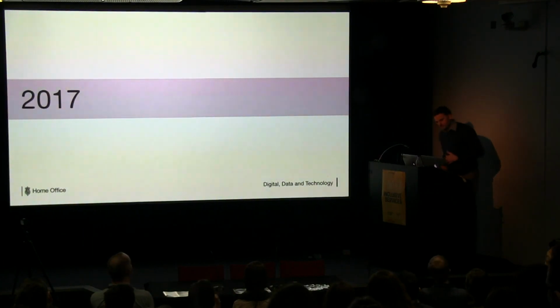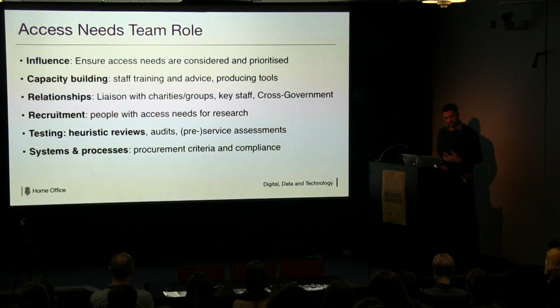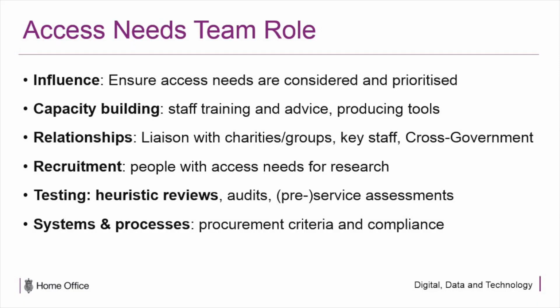So back to the Home Office in 2017, we developed what the Access Needs team was doing. At this time, we were basically doing this as a kind of adjunct to our normal day job as user researchers. Me and a colleague, Emily Ball, developed this. What we were actually trying to do as a team was influence our peers and senior management.